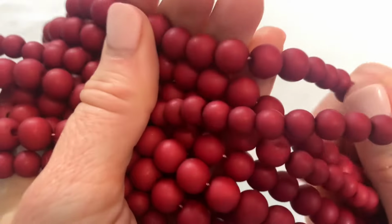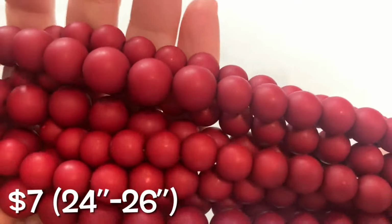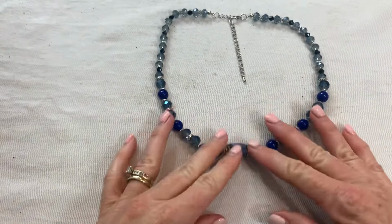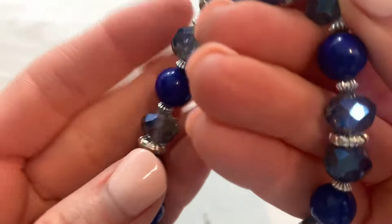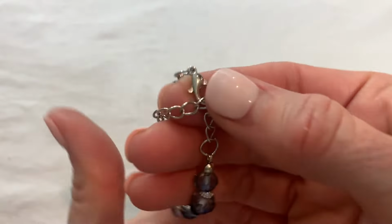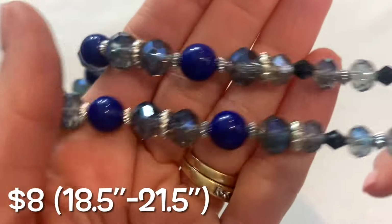And it feels like, it's not glass, kind of feels like a cross between wood and acrylic. Cute little, it looks like a little soda light bead down here. Let's see. Sounds like glass. Pretty piece.